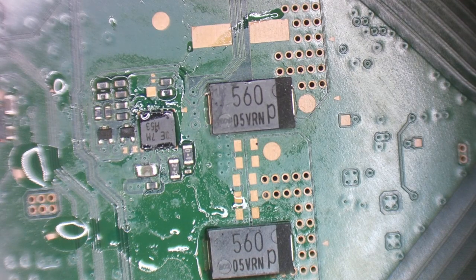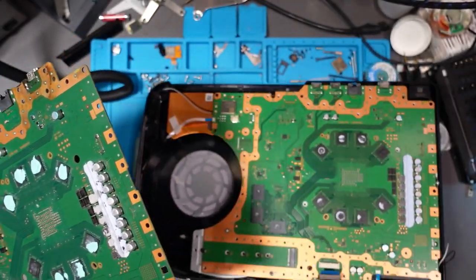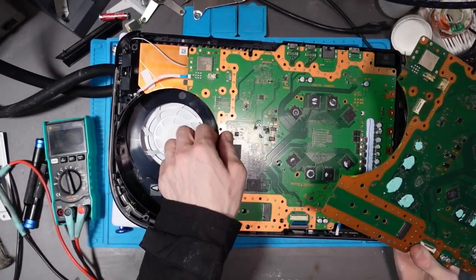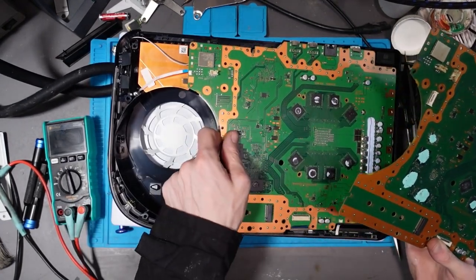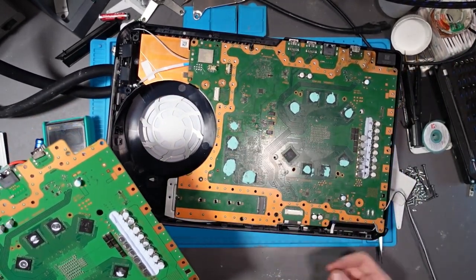Okay, so that's back on there. So now let's just pop my board into this housing quickly. Doesn't matter that mine's a disc edition and this one's a digital. It's the same housing. It's just a different outer casing. So it doesn't make a difference that it's a different board. It's actually the same board. It's just that the digital hasn't got the components on it that it should have for the disc edition.